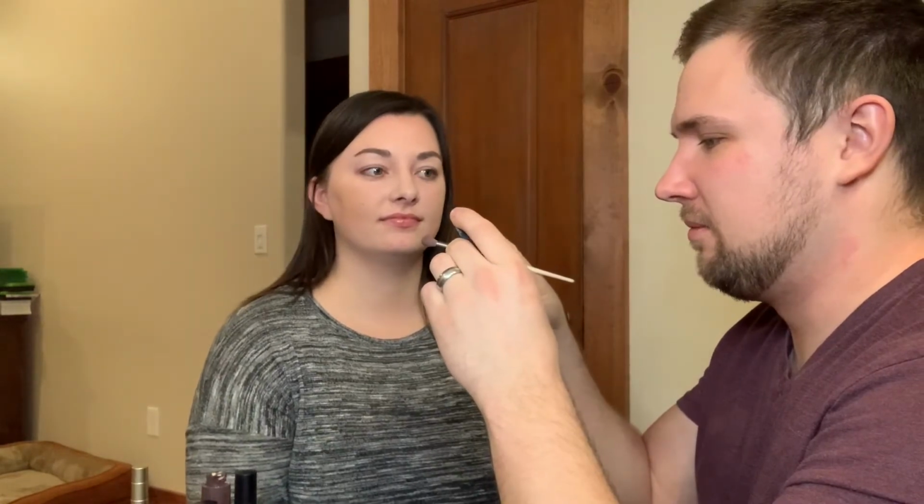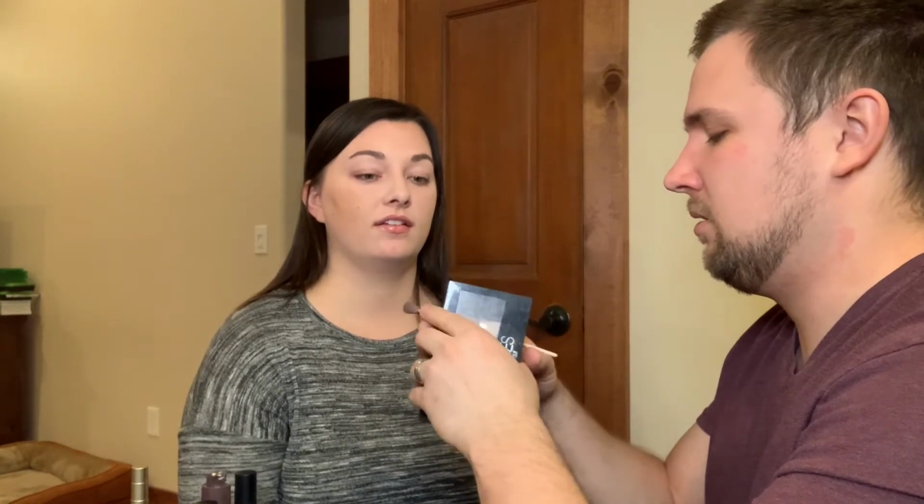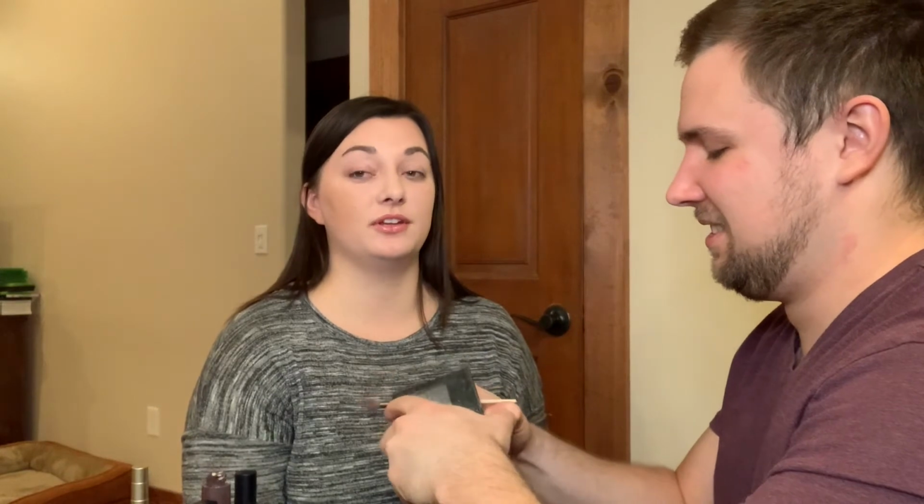Let's see, what do we got? We got these powders, which I'm scared of, so that's why I saved it for last. Oh, it's for eyes. It's for eyeshadow. 1, 2, and 3. 1, 2, 3, and 4. I think you should go big or go home. Do the 1, 2, 3, 4.